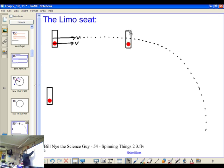Kind of looking at the seat here. What's happening to the seat? There we go. So again, our seat is going to go around, marking the edge. So our seat is just moving around the corner.